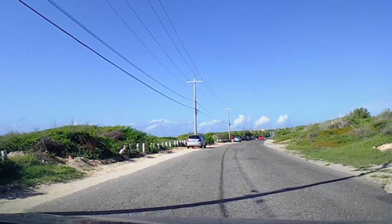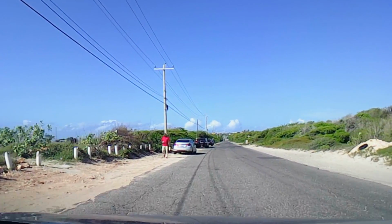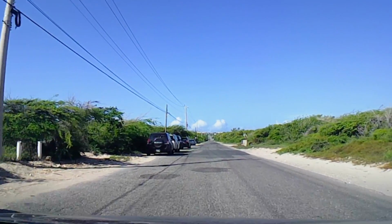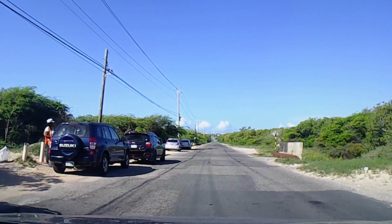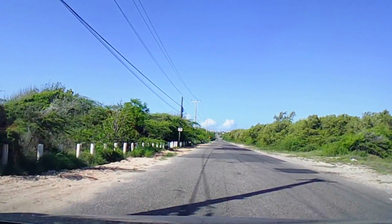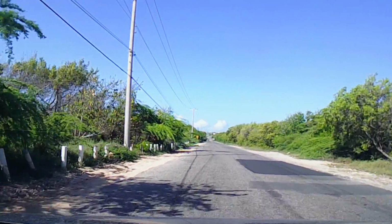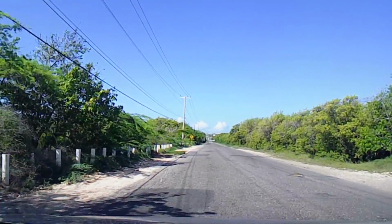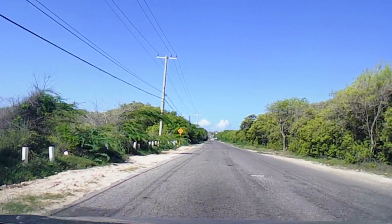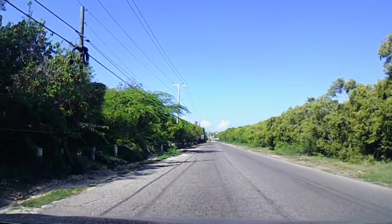As we can see, there are a lot of persons cleaning up the beach and the neighborhood. They are cleaning up the debris that is coming from the sea, from the ocean, because they're next to the harbor, and people are dumping stuff into the sea, and thus it comes up on the beaches and on the shores. So they are actually cleaning up this area.